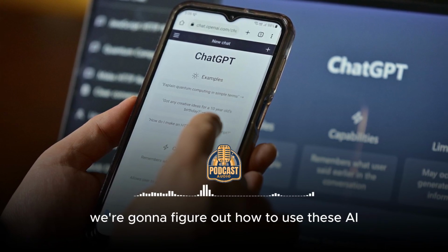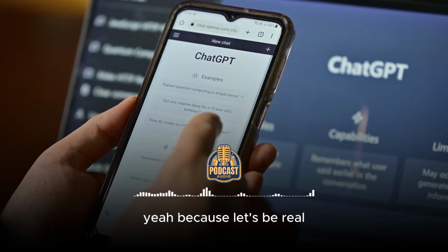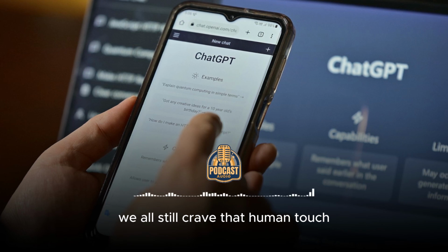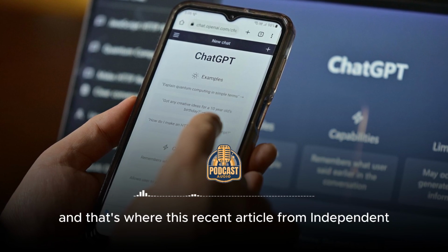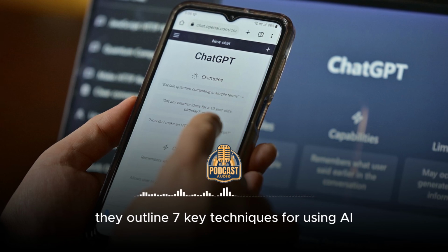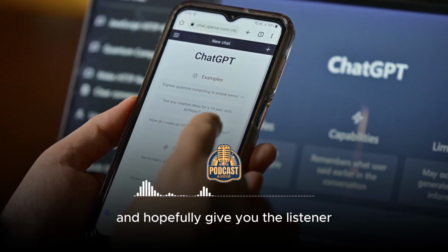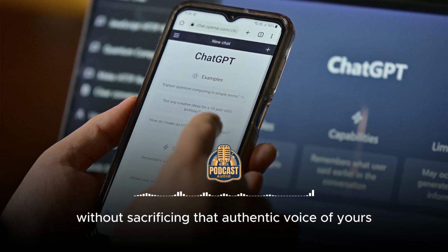We're going to figure out how to use these AI writing assistants without sounding like, well, a robot. Because let's be real, nobody wants to read something that sounds like it was written by a computer, right? We all still crave that human touch, that unique voice that makes writing interesting and engaging. And that's where this recent article from Independent Urdu comes in. They outline 7 key techniques for using AI to improve your writing without losing your personal style. So in this deep dive, we're going to break down those 7 techniques and hopefully give you, the listener, some actionable advice on how to use AI effectively without sacrificing that authentic voice of yours.